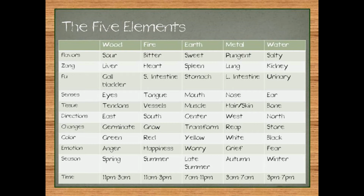Earth is sweet, worry, the spleen, the stomach, the mouth, muscles, center, transformation, late summer, 7 a.m. to 11 a.m., and yellow. Metal is pungent, grief, the lungs, the large intestine, the nose, hair and skin, west, reaping, autumn, 3 a.m. to 7 a.m., and white.